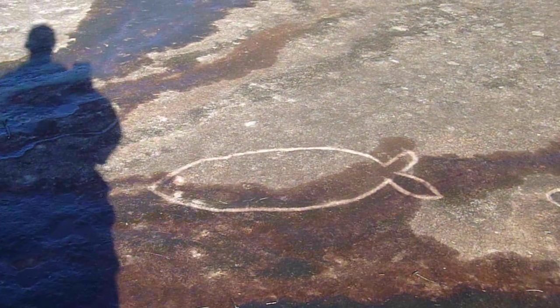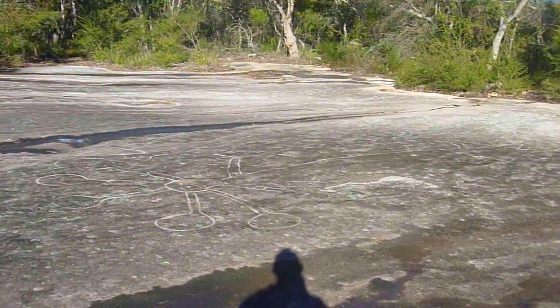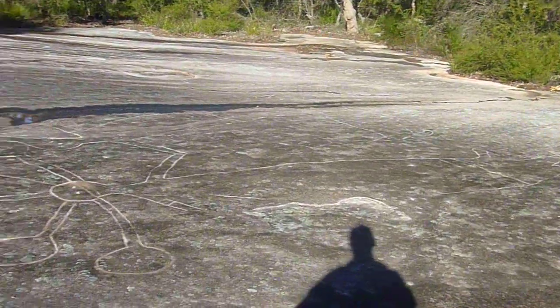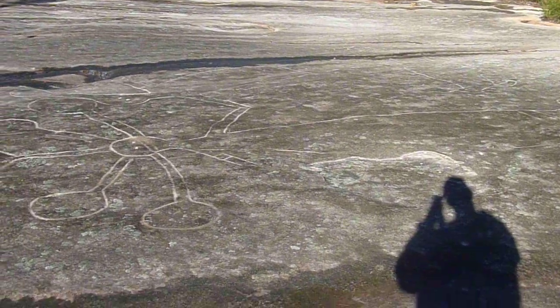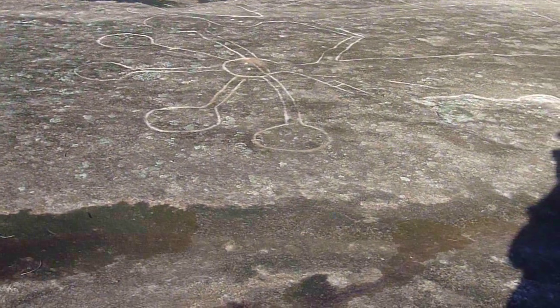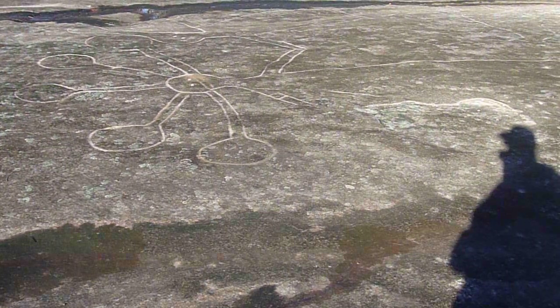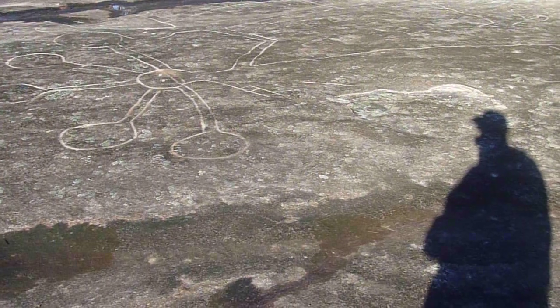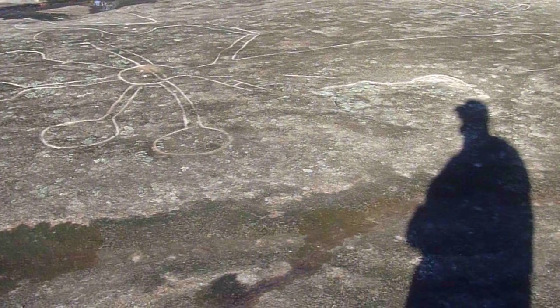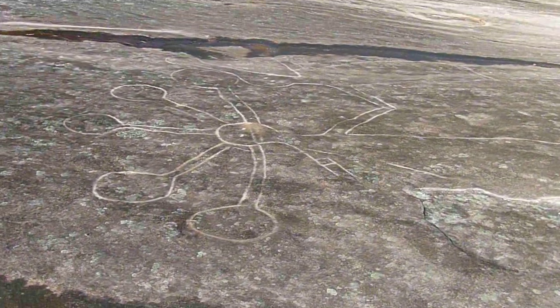I'm gonna watch my shadow. Here he is. Okay, let me get my phone out and read what it says about this. This is worth coming here alone. Let me get my glasses up. Alright, says here, described as one of the most extensive art galleries in the Sydney Hawkesbury district, the site includes 2 rainbow serpents and an intriguing bulbous-headed figure, one of only 4 recorded in the Sydney area.